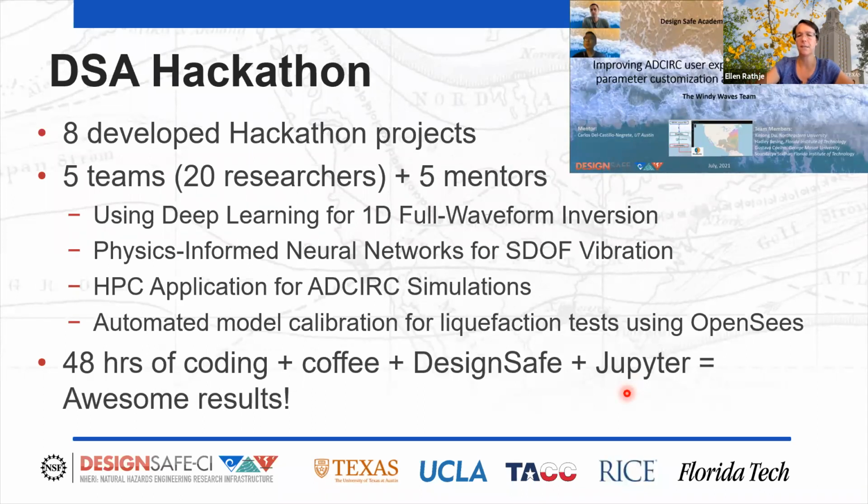2 groups did the physics-informed neural networks, but we had something on deep learning with full waveform inversion, physics-informed neural networks of single degree of freedom oscillator vibration, HPC use for AdCirc, and then automated model calibration for liquefaction using OpenSees. So 48 hours of coding, plus a lot of coffee, plus DesignSafe, plus Jupyter resulted in some awesome results.